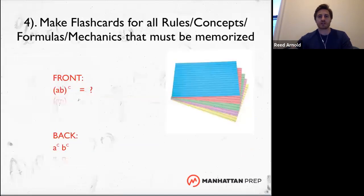Number 4, you want to make flashcards for any rule, concept, formula, or mechanic that must be memorized. This is for the first level, what do I need to know? Okay. And flashcards need to be very simple, to the point, get the core concept across. I'm always a little cautious of flashcards because they're not the be-all and end-all. You can't make a flashcard for absolutely everything on the test. You can't make flashcards for something more abstract like problem solving tactics that are so necessary here.